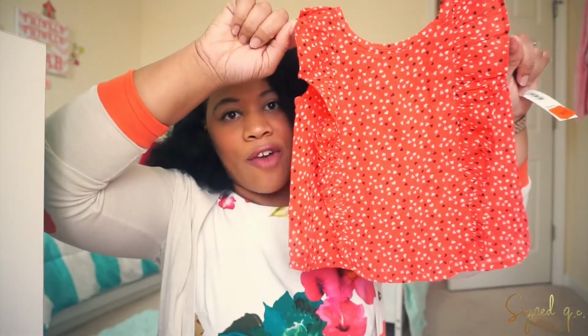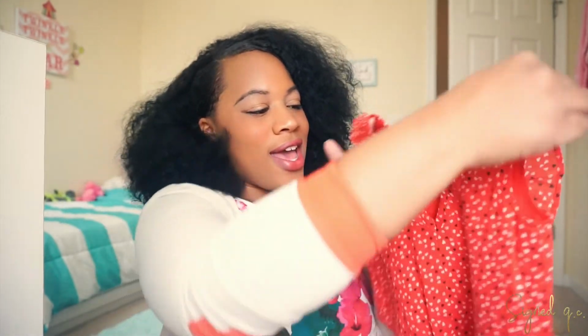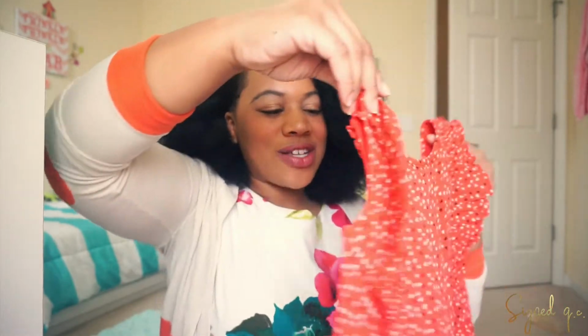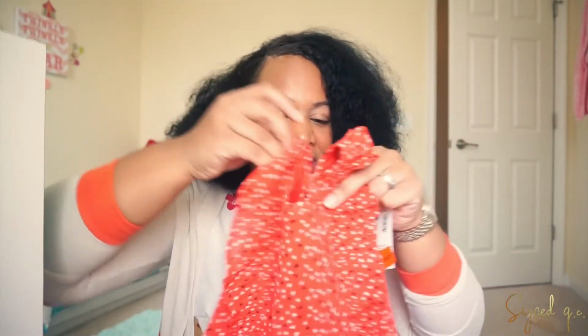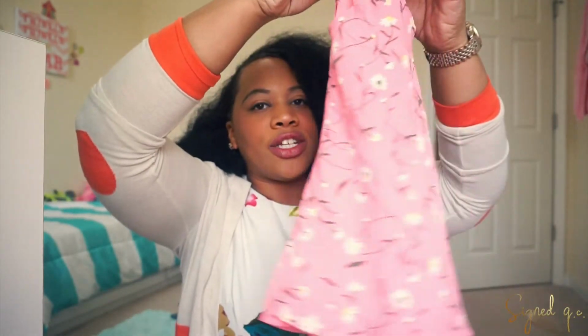So this top I got for Taylor, I just thought it was really pretty. It has this little ruffle detail that pops out on the side. It has a V in the back. So I just thought this was so, so cute. So stinking cute. And like I said, last but not least, I bought her and Tionna these matching dresses.